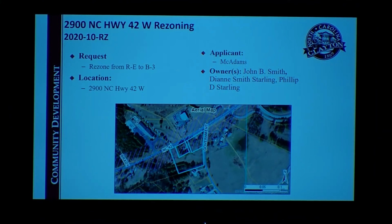This rezoning request is for a total of 4.72 acres of land along NC Highway 42, just at the intersection of 42 and Government Road, as you can see on the map. The applicant is requesting to rezone the property from RE, which is residential estate, to highway business B3.